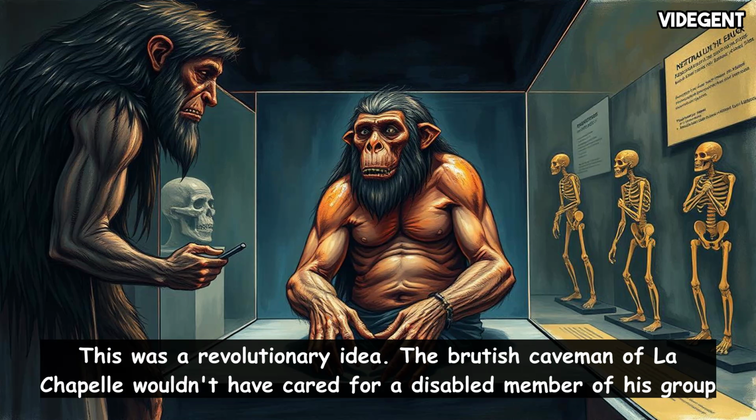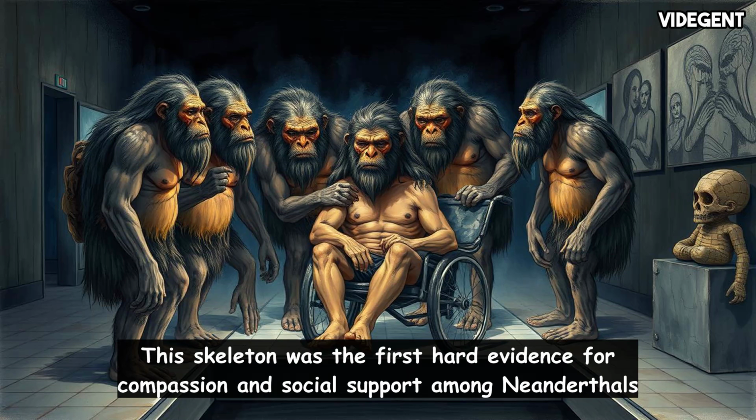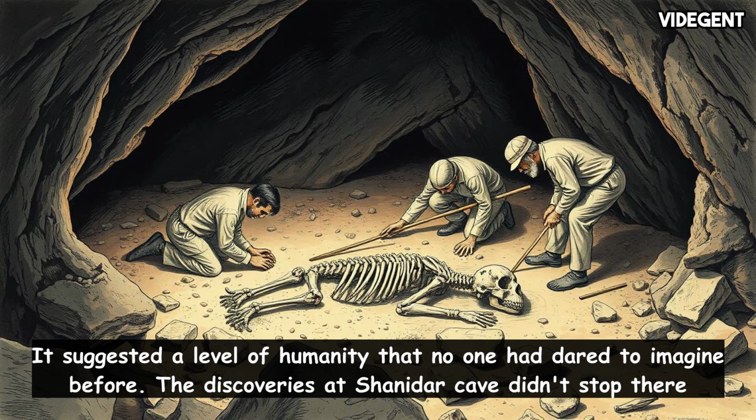This was a revolutionary idea. The brutish caveman of La Chapelle wouldn't have cared for a disabled member of his group. He would have been left behind. But Shanidar 1 was not left behind. He was part of a community. This skeleton was the first hard evidence for compassion and social support among Neanderthals. It suggested a level of humanity that no one had dared to imagine before.